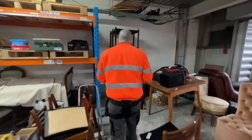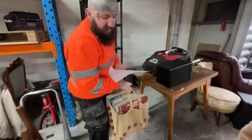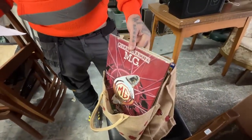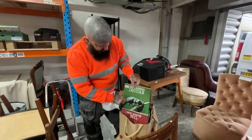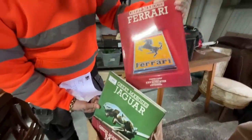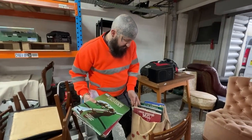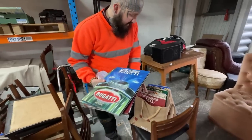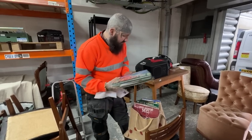Then we've got something different. So is this some vintage like car books? So I paid £5.90 for all of this. So like a Jaguar one there, that Jaguar. Ferrari, there we go. Let's just say a tenner for that, a tenner for that. And then the rest will probably get bundled. Oh, there we go, tenner. And then unless there's anything else decent in there, they could all just get bundled together for say £20.